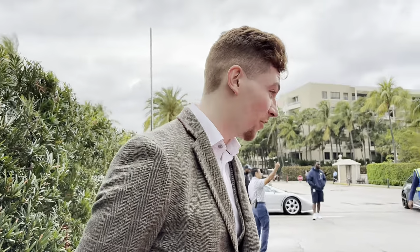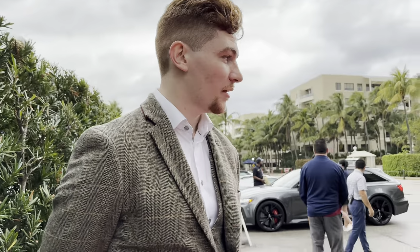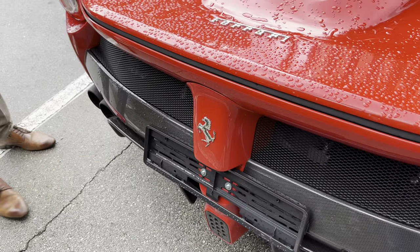This is really cool. The last time I was close to a LaFerrari was at the Palm Beach Ferrari event. They had a white one. It was signed by all the people who worked on it. Nice. But I don't think there's much else to see besides the license plate holder that has no license plate. On the back of the cars as well.